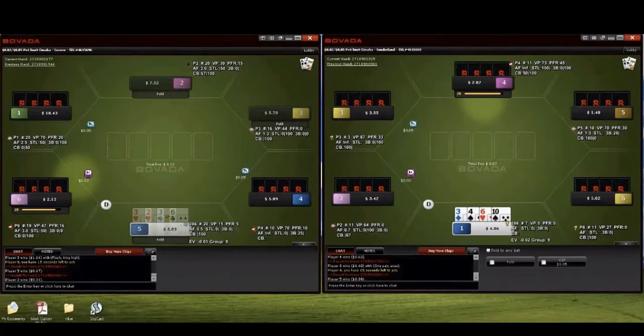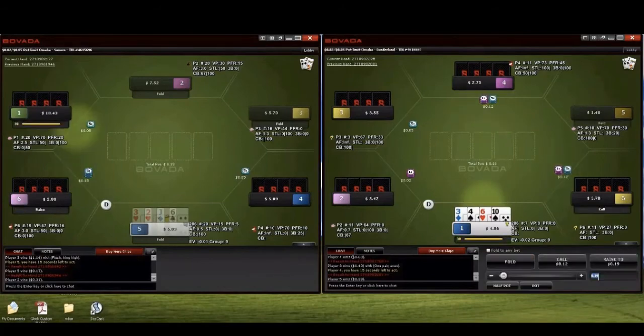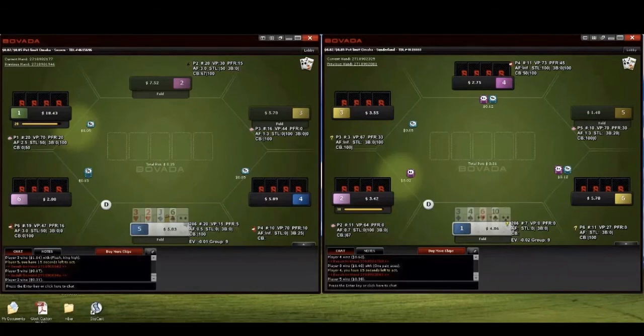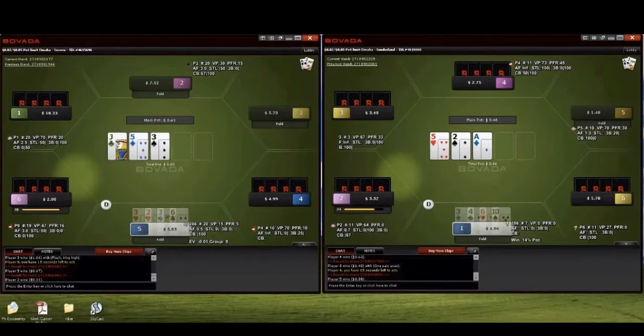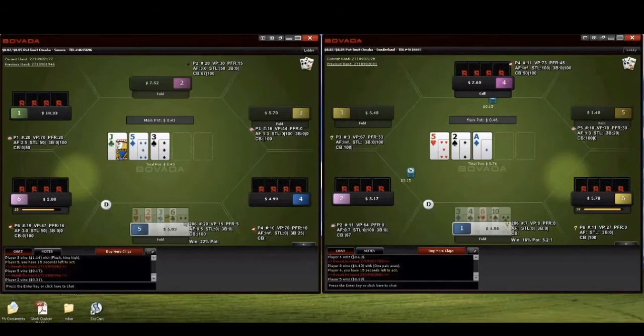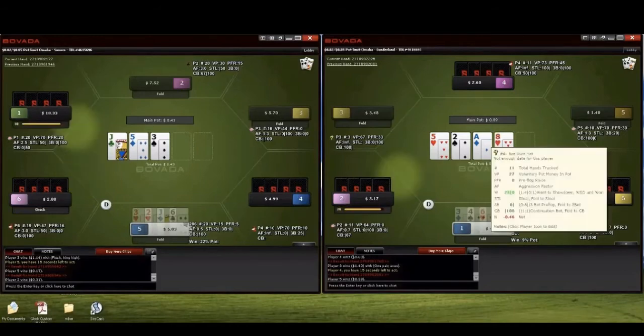3, 4, 6, 10 at the button. Ooh. Definitely a good fold. We could hit the nuts right there. Although we do hit the nuts, we do have outs for a better straight. Yeah, that would have been nice. Had to play in position. Yeah, and we'll take it down on that.